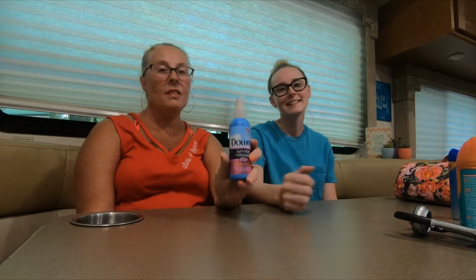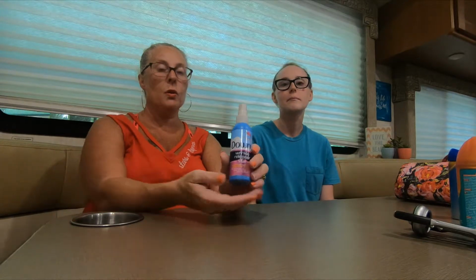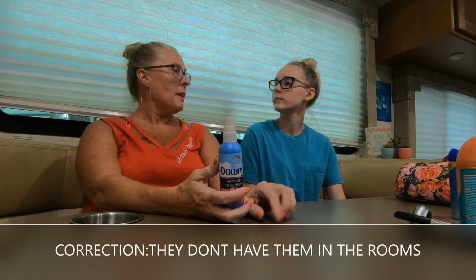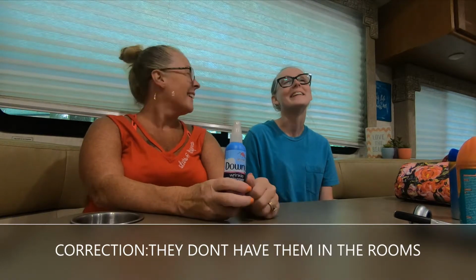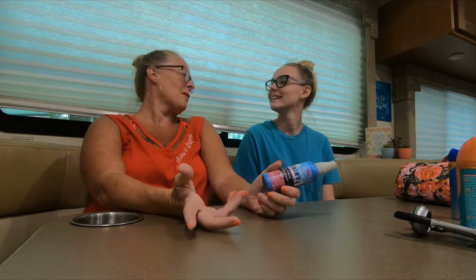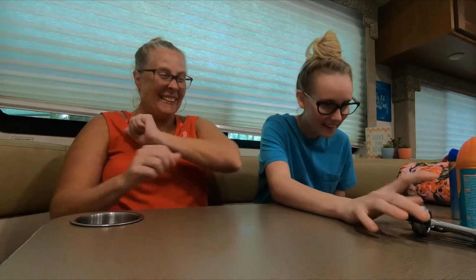Number 5, you definitely should bring some wrinkle release because you're going to pack lots of stuff into your suitcases. They do not have irons on the ships. So you could probably find it down in the laundry room of the cruise ship, but who wants to walk all the way down there? Do you want to carry your stuff all the way down to the laundry room so that you can iron your stuff? And then you never know, you could get down there and somebody else could be using it. So anyway, wrinkle releaser is a must. Unless you want to be wrinkled, then hey, you do you. Whatever floats your boat.